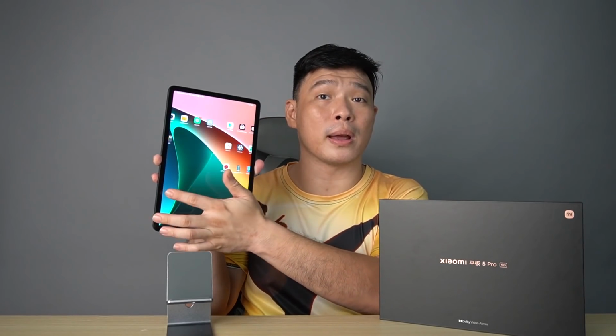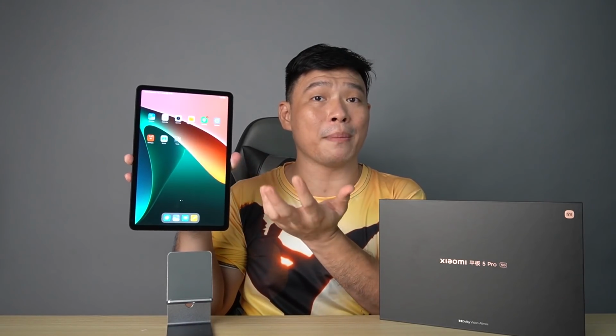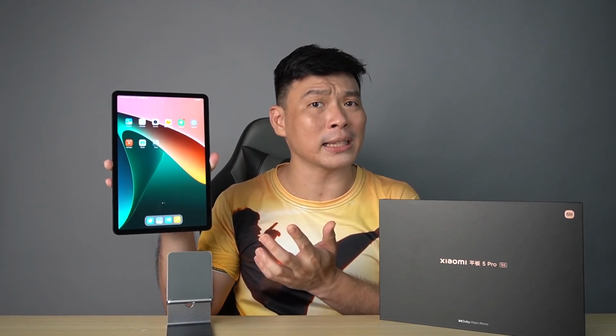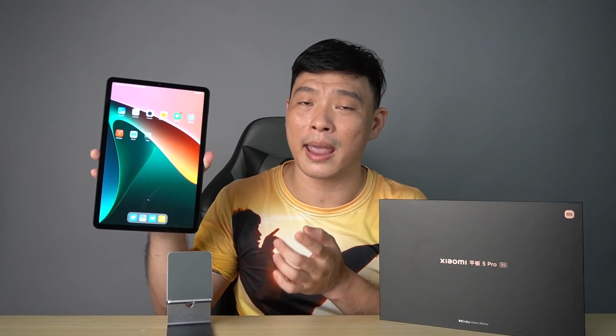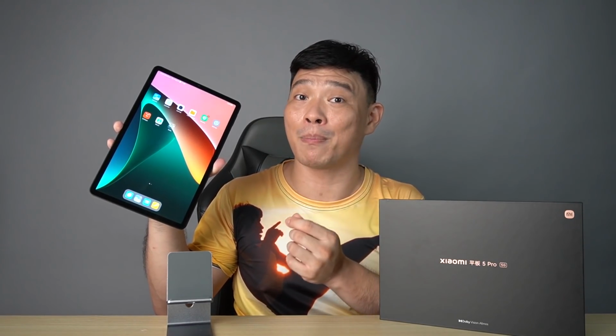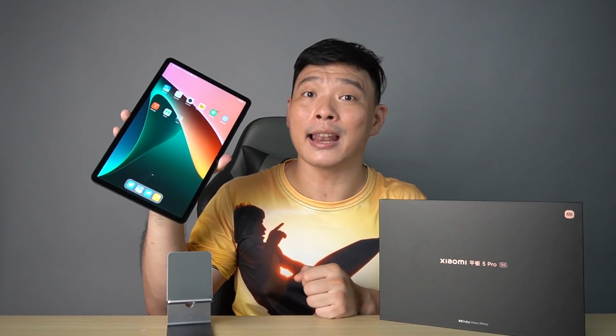Now this tablet is running Android 11 on MIUI 12.5 and it's really fast. I can say that it's really fluid, but sometimes I wish this one could have that desktop mode that I saw in the Mi Mix Fold. Hopefully they can upgrade it here. It's going to be a lot more useful, especially when you have that keyboard and that tablet pen attached to this one. It's going to be almost like a laptop.